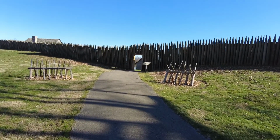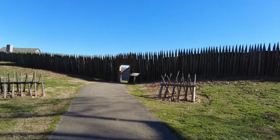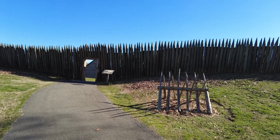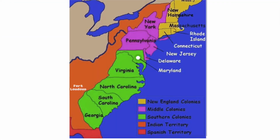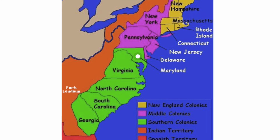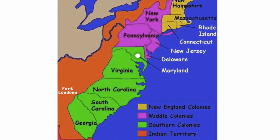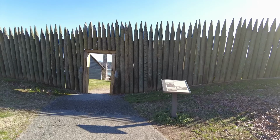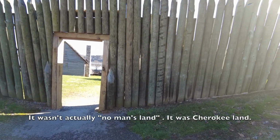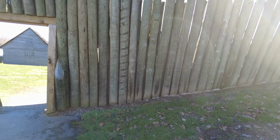We're touring Fort Loudoun, Tennessee. And what this is, the fort here that we're about to look at and go into, is a recreation of a fort that was built by the British in 1756. And at this area here, this was the far western frontier of what would later become the United States. So there was no Tennessee. This was just frontier. This was kind of no man's land out here. South Carolina was the closest actual colony.